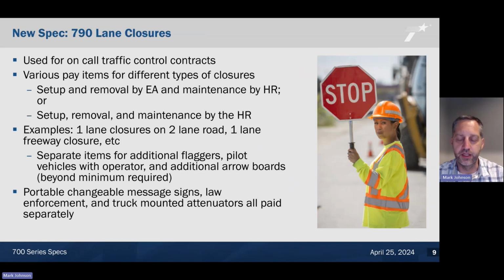And then lastly, kind of following in line with item 502, we will be paying contractors separately for any portable changeable message signs, any kind of law enforcement or truck mounted attenuators that are required as part of the traffic control setup. We realize the cost implications for those are significant, and so contractors will be compensated separately beyond this item here, item 790 for lane closures.